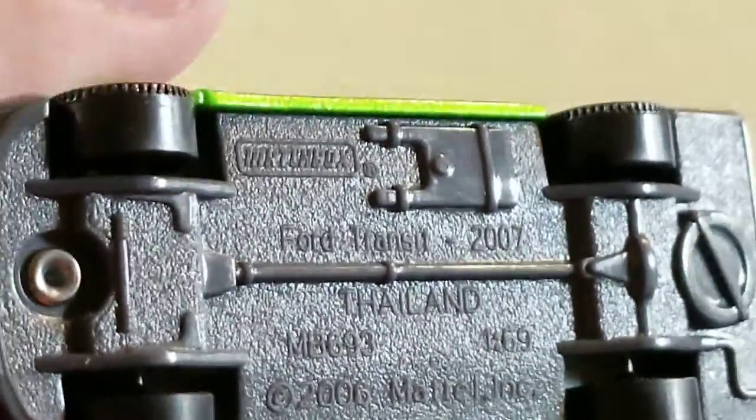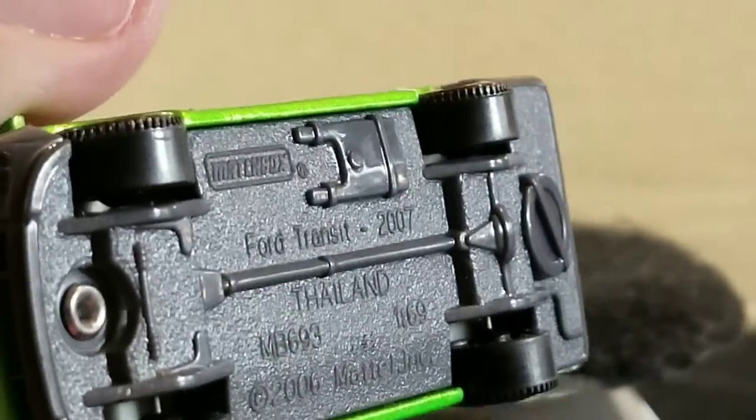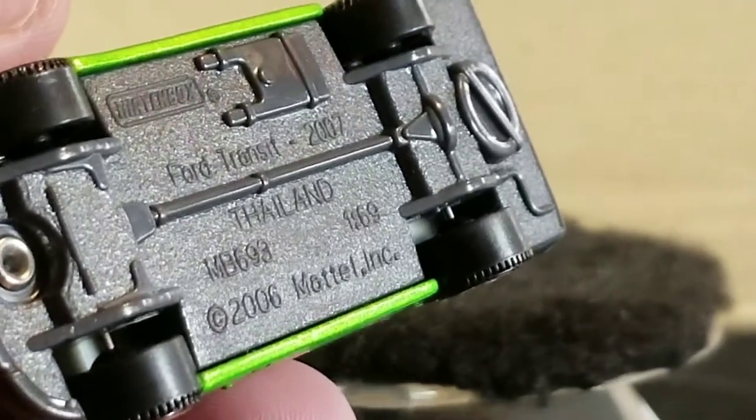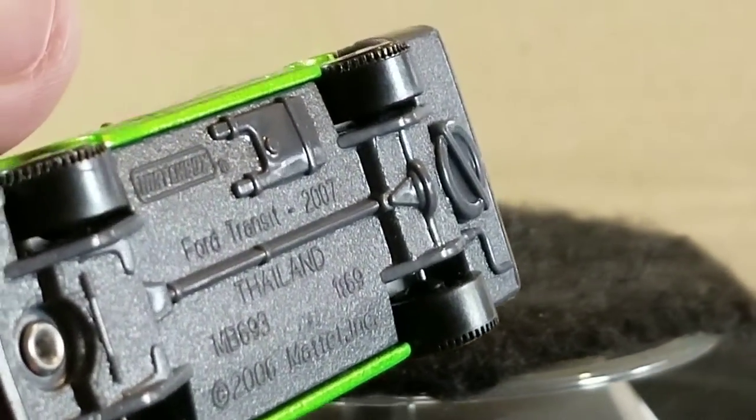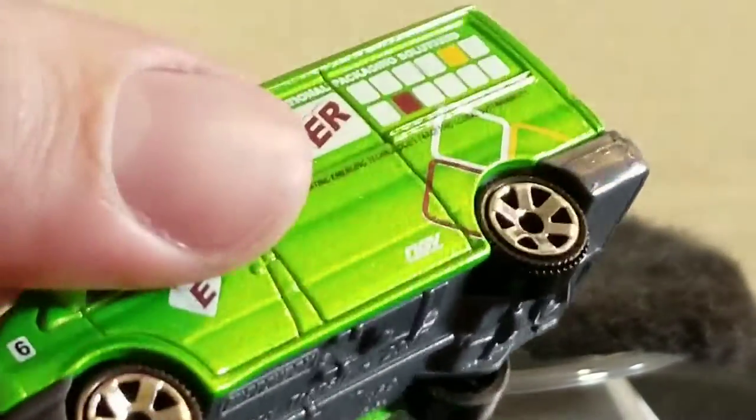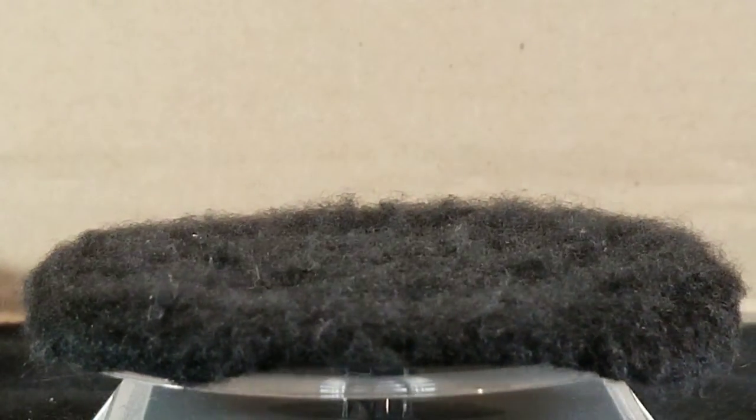So we could take a look at the bottom. Plastic bottom. Matchbox Ford Transit 2007, made in Thailand. 2006. So maybe 2007 is the year of the van.